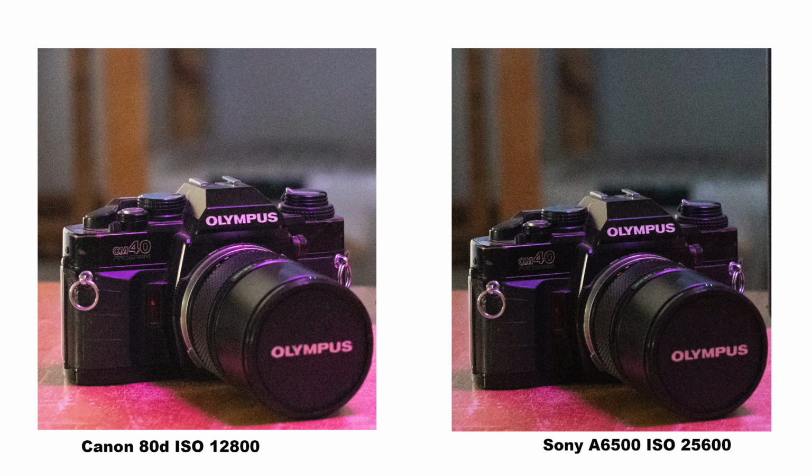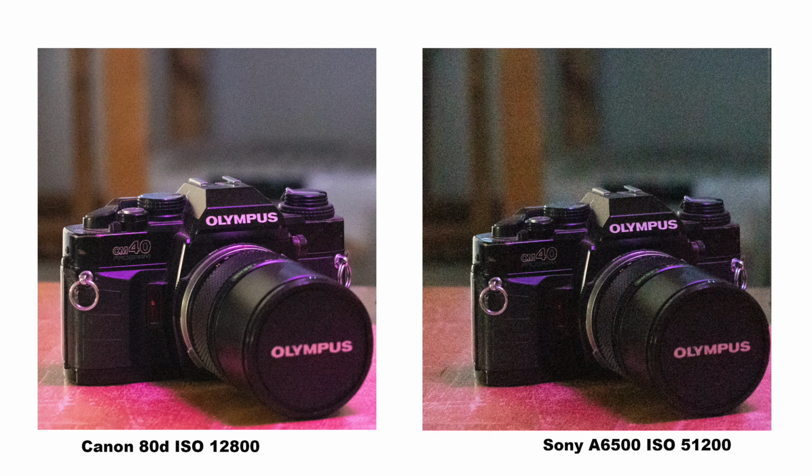On the 80D, the furthest I'd go is 6,400 ISO. And on the Sony A6500, I'd go as high as 12,800 ISO. But having said this, I am using Topaz Denoise AI to clean the images up. Your tolerances to noise may be a lot lower than mine.